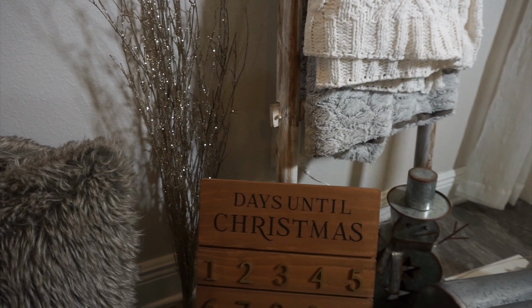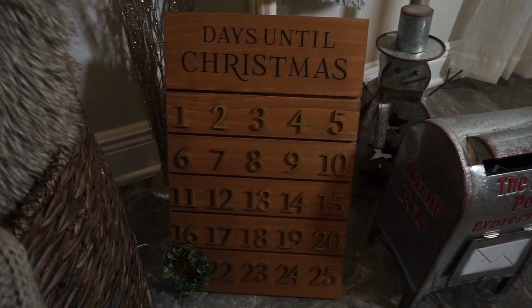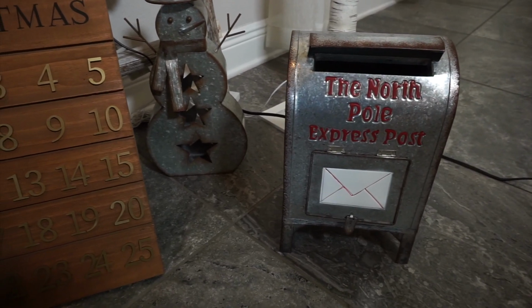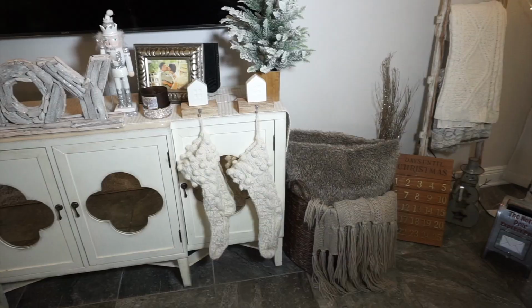And then below that, I have the little Advent calendar telling you how many days are left until Christmas, with little letters to Santa and a galvanized snowman. So the Advent calendar is from Target. The two galvanized pieces are from Big Lots. And then, like I said, that tree was from Costco.